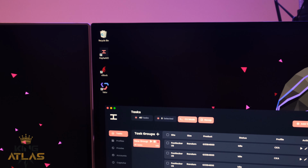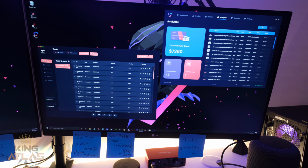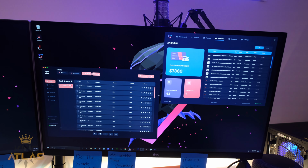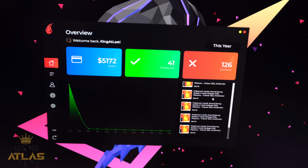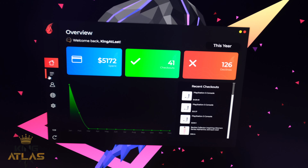I'm going to show you guys some of the software aspects and some of the bots that I use on my day-to-day basis. Probably three of my favorite bots that I currently use right now are eStock, Heha, and Veiler. eStock is one of my favorite bots to use. I pretty much run this 24/7. It absolutely destroys retail sites like Target, Amazon, Walmart, Pokemon Center, all of that kind of good stuff. And this PC allows me to run it 24/7, which is really nice.